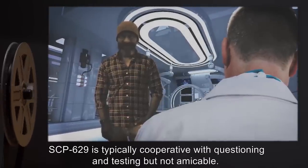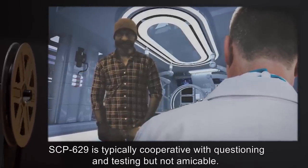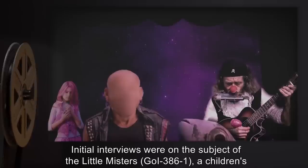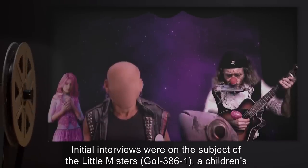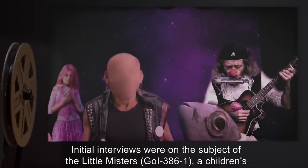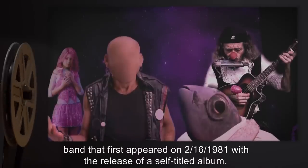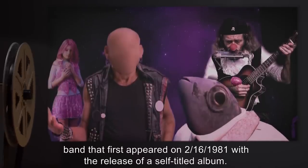SCP-629 is typically cooperative with questioning and testing, but not amicable. Initial interviews were on the subject of the Little Misters, GOI-386-1, a children's band that first appeared on 2/16/1981 with the release of a self-titled album.